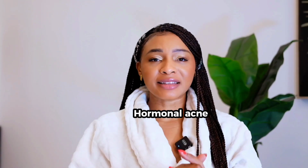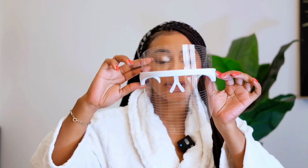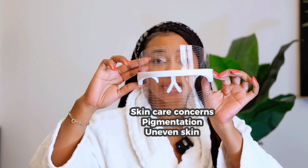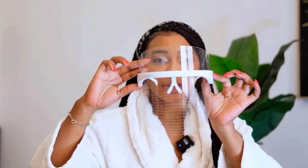I have hormonal acne, food acne, allergy acne, whatever. I always like to go for things that help to heal my skin. So I use this blue light because my concern as of when I was using this was for pigmentation and uneven skin tone. I prefer using this at night before going to sleep because I want to be well relaxed for my beauty regimen. Now the question is, how do I use this?